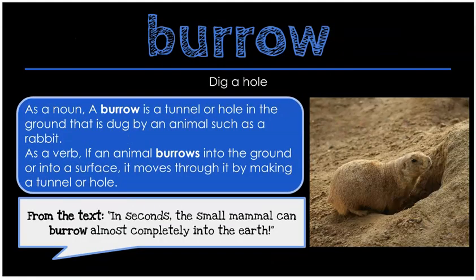Our next word is burrow. According to the text, burrow means dig a hole. As a noun, a burrow is a tunnel or hole in the ground that is dug by an animal, such as a rabbit. As a verb, if an animal burrows into the ground or into a surface, it moves through it by making a tunnel or hole. And here we can see an animal digging a burrow into the ground. In the text, it says, in seconds, the small mammal can burrow almost completely into the earth.